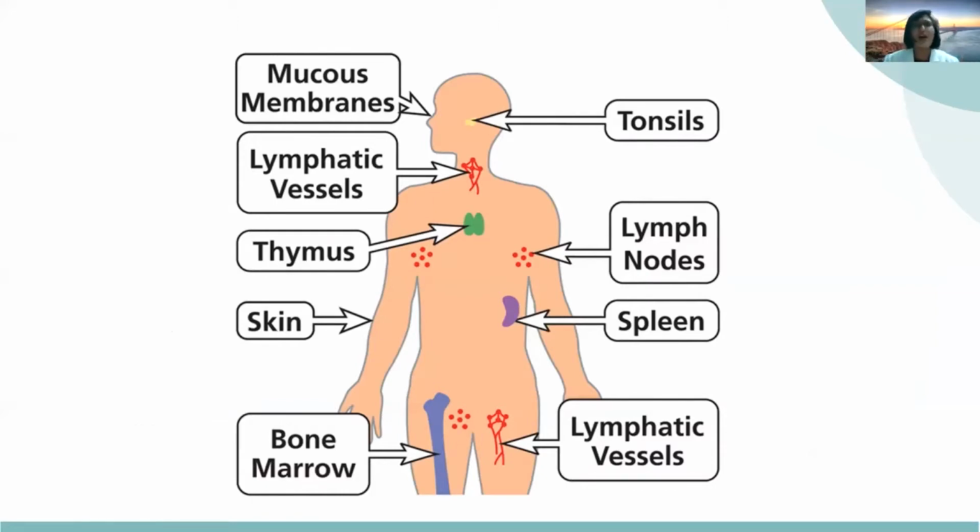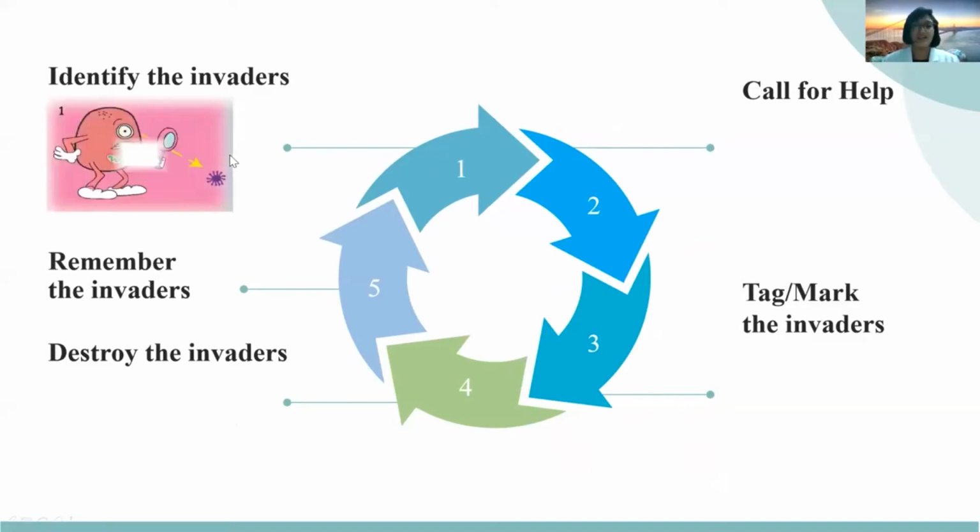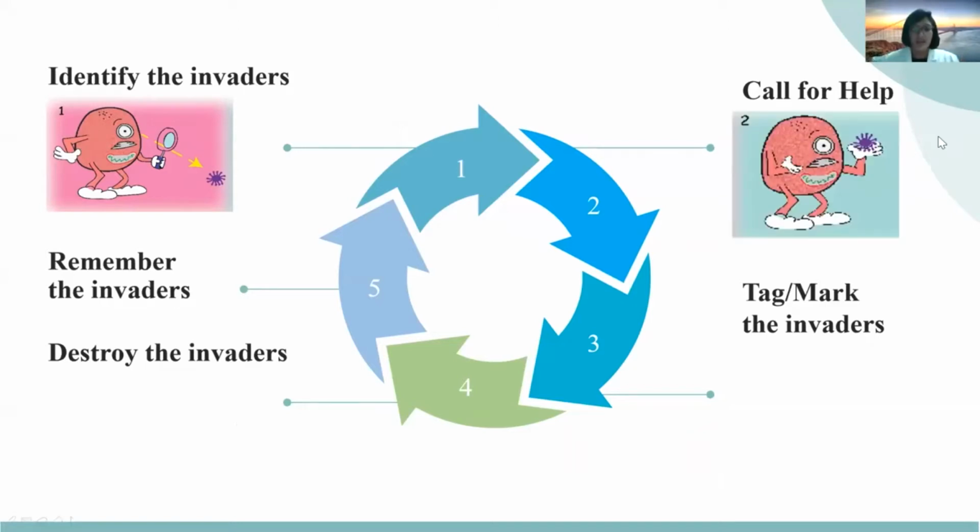Now, without further ado, how does the immune system work in our body? Let us look at the next slide. How does the immune system really help our body? First of all, it identifies the invaders. The immune cells in our body always identify the bacteria. Secondly, it calls for help. When the immune system identifies the bacteria, it automatically signals other immune cells that the bacteria has entered our body.